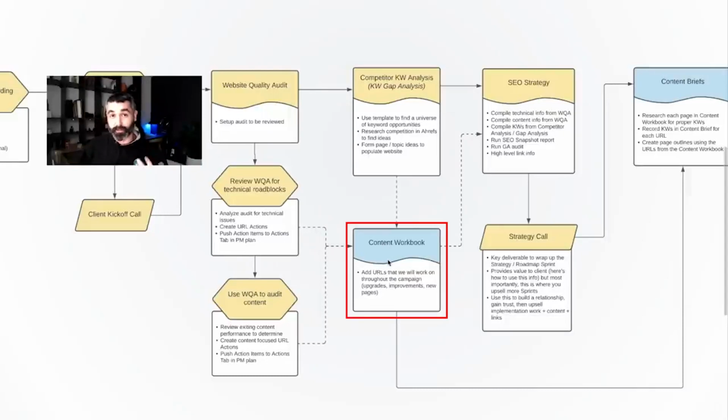You can also see this is in blue because this is part of the strategy sprint. But this is really a template that we're going to use in the future to make sure the client has a running list of all the content that we want to work on. I'll talk more about that in just one second.